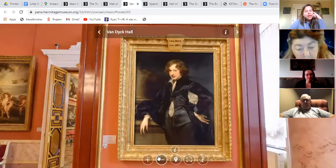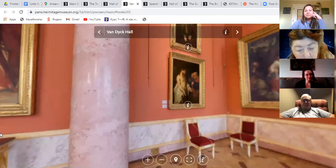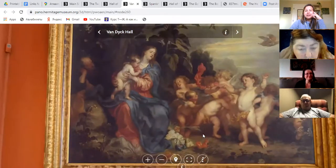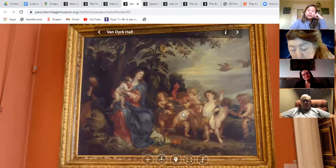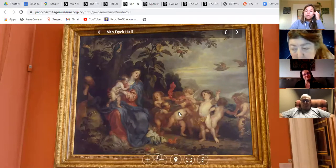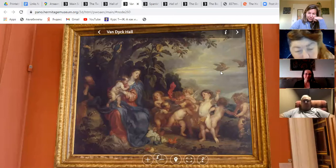So he was mostly famous for his portraits, but sometimes he had other works commissioned from him. And this one is one of the religious works that was commissioned by an order that was especially devoted to Virgin Mary. And this painting is called "The Rest on the Flight to Egypt," also known as Madonna with Partridges. There are partridges right here.